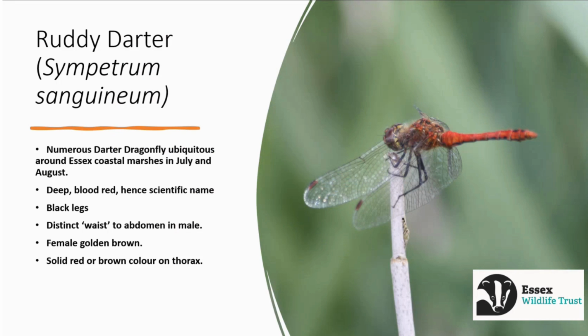And now this is a much more common species. This will be very familiar. This is the ruddy darter, Sympetrum sanguineum. Its scientific name obviously reflecting the deep blood red colour of the male. And it's ubiquitous around our Essex coastal marshes, particularly in July and August. And it has all black legs, which will distinguish it from the one we're about to see in a second. The female is golden brown in colour. This is a male.